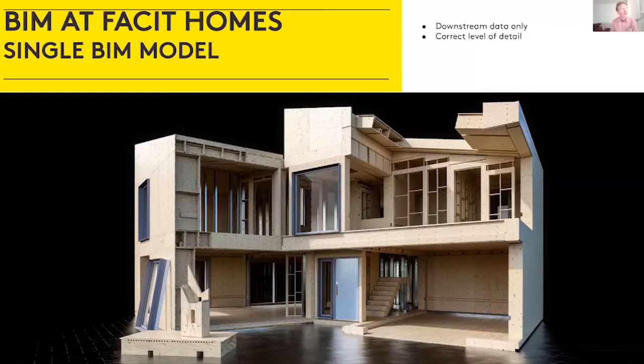So we don't have the kind of secondary design system where you have to design it in another secondary system, re-export it back into your main design program, check it against everything else for coordination, and there's a kind of back and forth. So we're really just designing everything we need to in one single source in Revit, and then all of that information flows straight through into production.